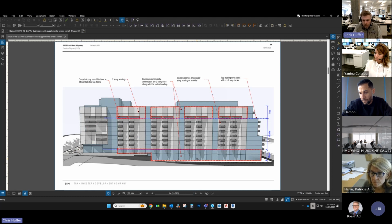So looking here, this is a quick diagram of what we've changed, and I'll go through it from top to bottom. One thing we've done is we've dropped the top floor of balconies one level to the 9th level and created a longer balcony to create more of this belt course type datum utilizing the balconies around that top floor. And we've aligned that with one of our step backs on the north, so we have this kind of syncopation around the whole building. This also helps really emphasize a 2-story reading for those top windows, further emphasizing that this is the top of the building.